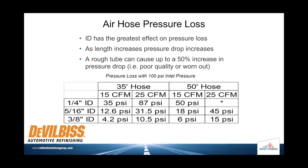Look what happens if I drop to a 5/16 hose. My pressure drop. Look what happens if I have a 1/4-inch hose, which we don't even offer anymore, but this is just so you can see the pressure loss difference. So you always want to make sure you run HVLP hose, 3/8. And if you get into some of your truck shops and stuff, then you'll run 50-foot hose, so you can see the difference in the pressure loss there as well. Okay?